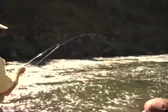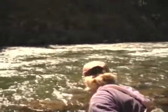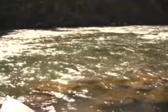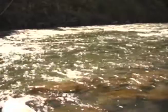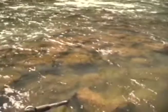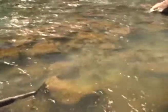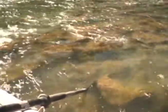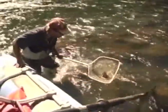That's how they wallow instead of jumping. That's pretty characteristic, huh? Yeah, it's pretty much a cutthroat. You see very few cutthroat jump. Here he is, Skip. Pretty fish. Oh yeah. Pretty cutthroat. About an average size for it. Good job there, John. Thank you.